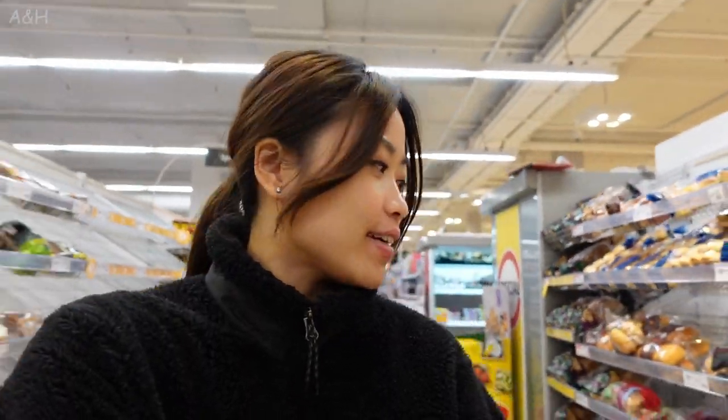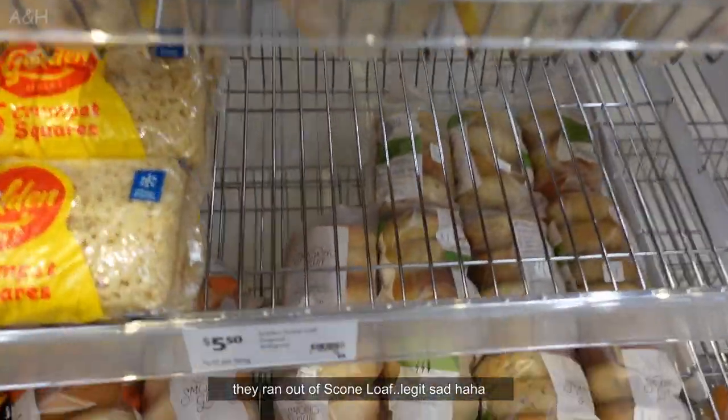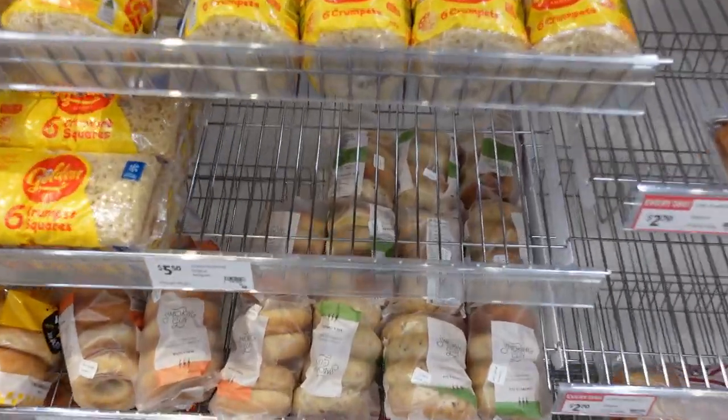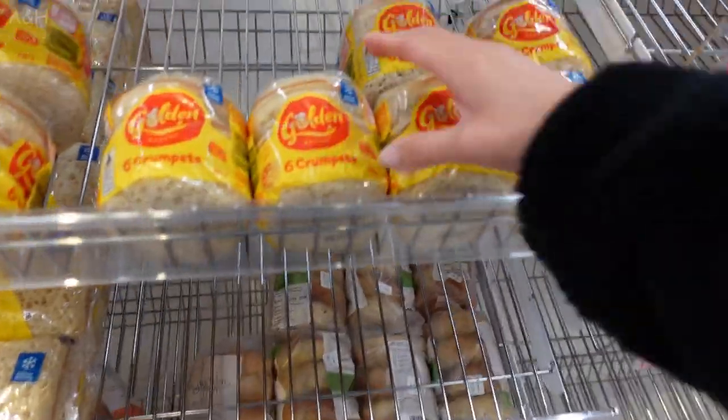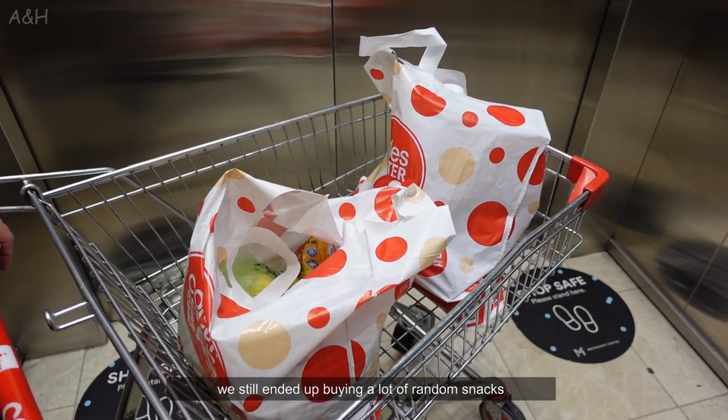Oh no, I think they ran out. I would have guessed it would have been in this aisle, but oh no, Scone Loaf is all gone. That is so sad. No. I have crumpets though, but that's not really what I want.